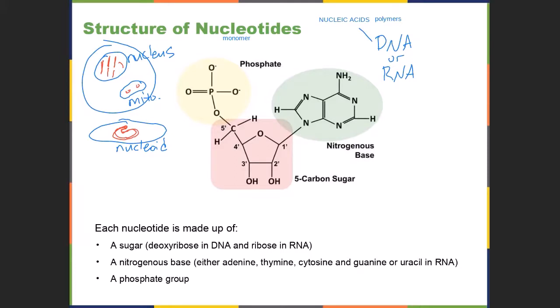So let's talk about the phosphate first. Each nucleotide contains at least one phosphate. It might have upwards of 2 or 3 phosphates attached to it, but if we're looking at a nucleotide on a DNA strand, it would have 1 phosphate. That's how they would be found. The phosphate is connected to this 5-carbon sugar.